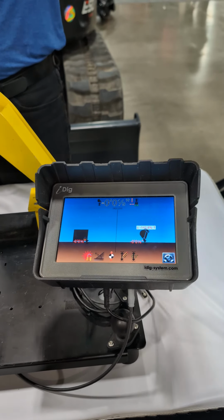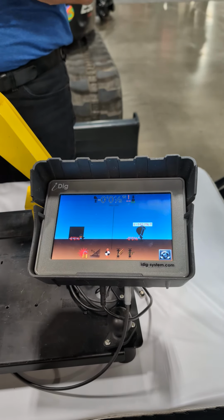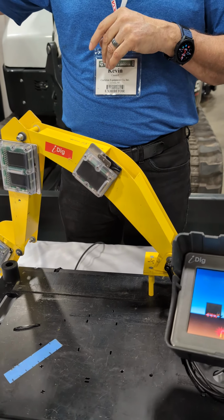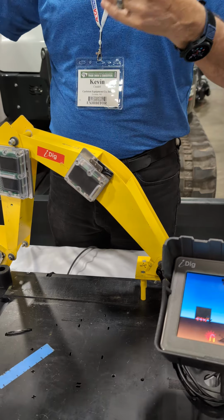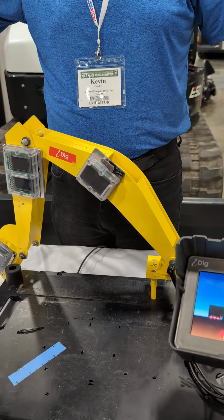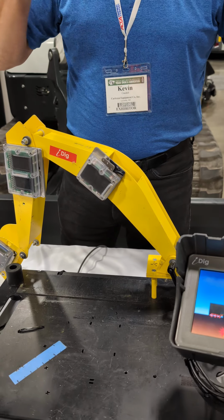So let's say I've got a laser set up and I'm doing a basement. I have to dig from some benchmark over here that the engineer set. Maybe the drawing says for lot 27, it's 12 feet down to the bottom of footing from that spot. I can set my laser up, and I have two options.